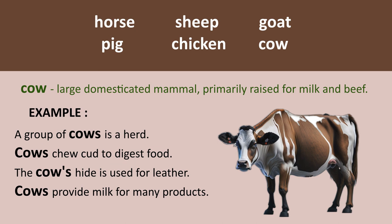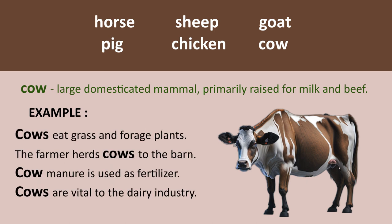Cows provide milk for many products. Cows eat grass and forage plants.